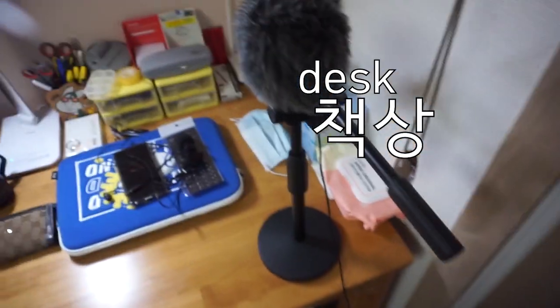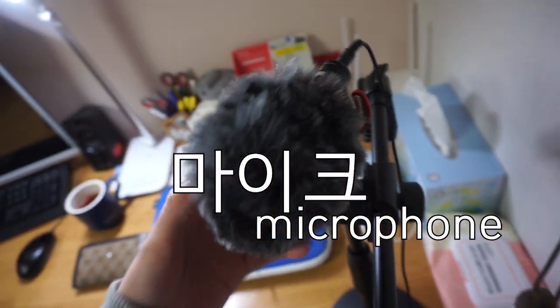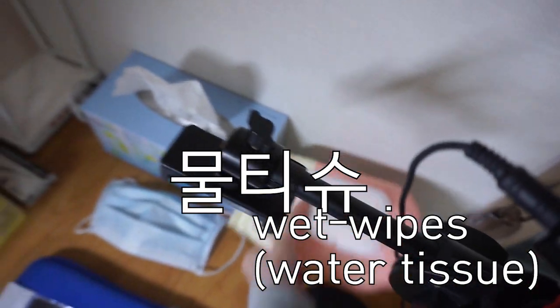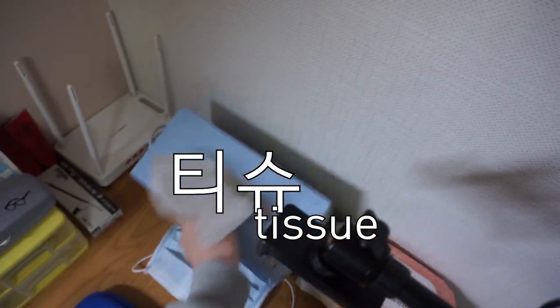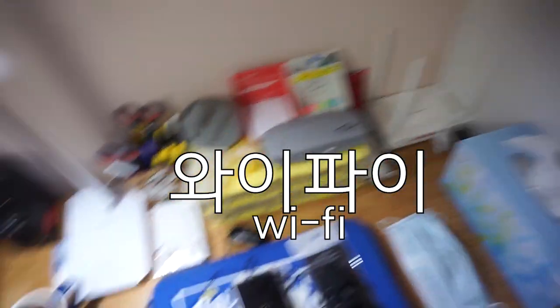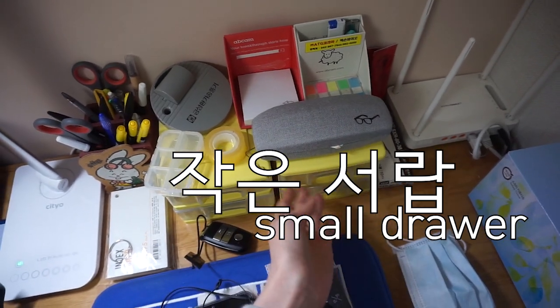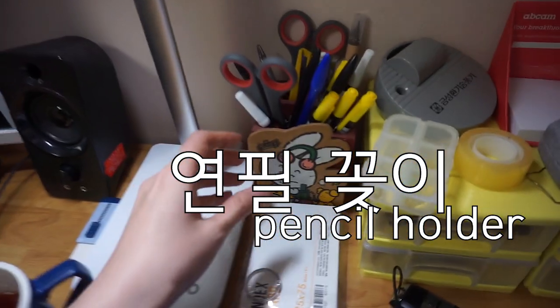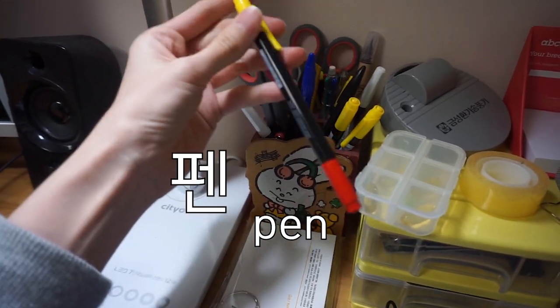And here it's my desk area. 책상. 책상. And this is the microphone that I use. 마이크, 마이크. And this is my must-have, the wet wipes. 물티슈, literally watered tissue. And the regular tissue, we call it tissue. And here we have Wi-Fi and 작은 서랍 that I bought at 2001 per each. That amounts to about 2 USD. And here we have 연필꽂이, where you can put all the pens, pencils, and stationaries.